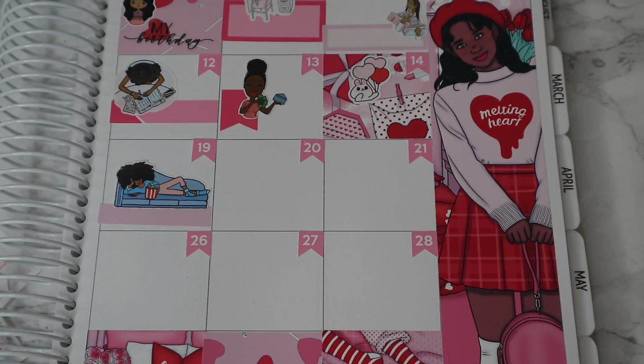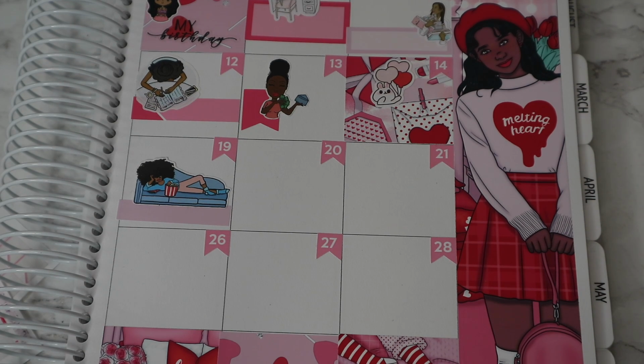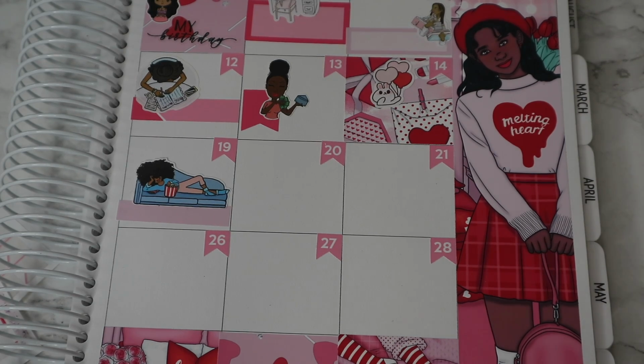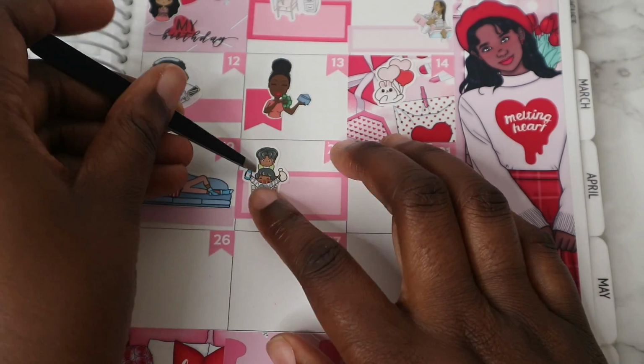On the 20th, I used a Paper Dolls Co. couple grocery shopping sticker to note that me and my husband found a new Tesco close to our house. That was a big one. And we went and did some shopping. So I finally got to use this sticker.